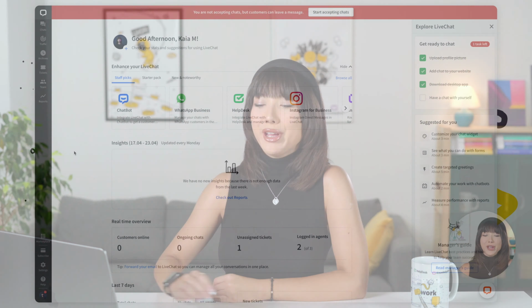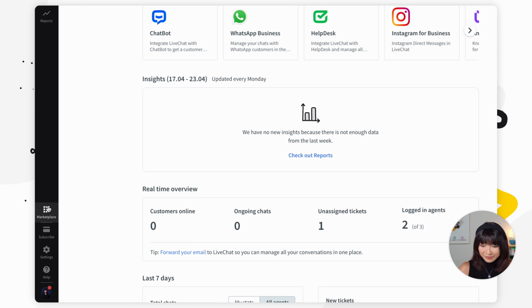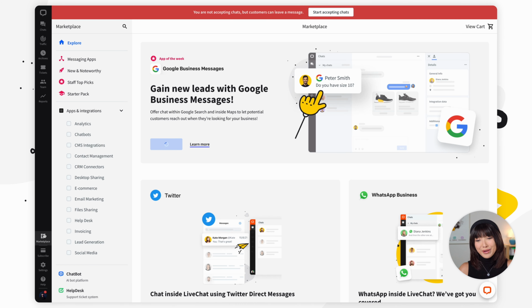Let me show you how to get to the marketplace in our LiveChat Agent app. So we open up our LiveChat Agent app, and on the sidebar here, we simply click Marketplace. And there we go. With LiveChat, you have limitless possibilities with personalizing your apps through integrations. Our marketplace offers over 200 integrations that will help you take your customer engagement to the next level.